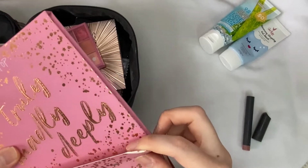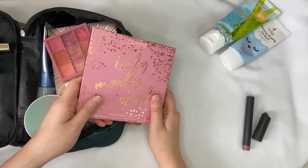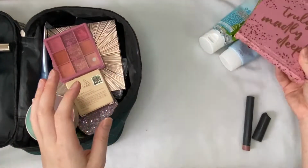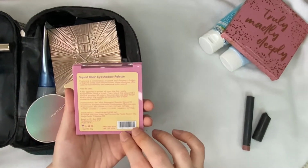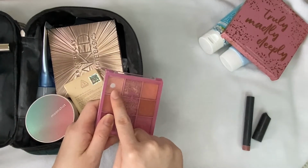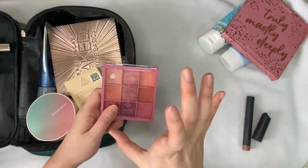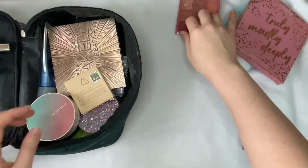For ColourPop, the expiry date is around 2 years. So, I still have a few months left to use this up before it goes bad. This one is one of my purchases last year, the Squad Cosmetics Blush Eyeshadow Palette. I love this one. I actually hit pan on one of the shadows already. So ang expiry pa nito is next year. So I'll keep this.